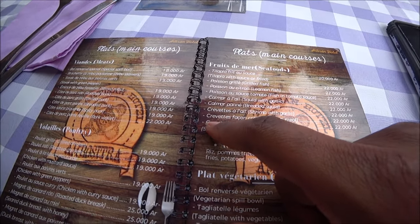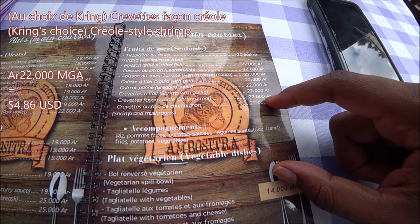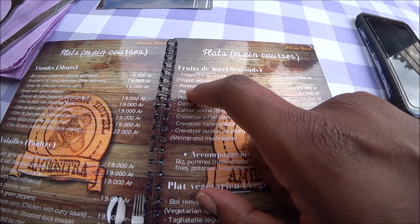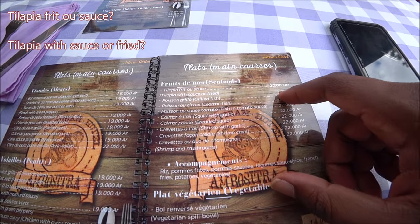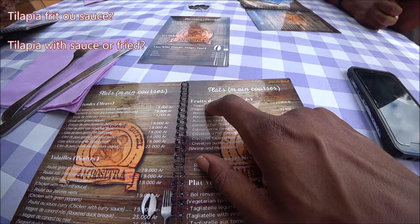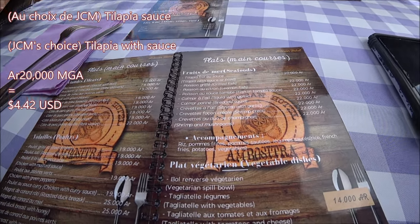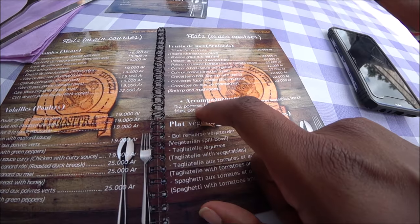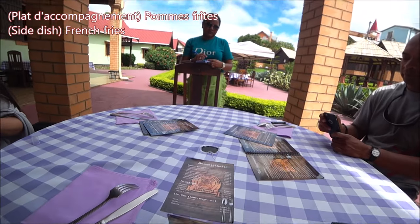All right, so Kring is going to get the crevettes façon créole. That's what she's going to get for 22,000 ariary. And I'm going to get the tilapia, fuit ou sauce. Yes, tilapia fuit ou sauce. And crevettes façon créole, with pommes frites. That's fine. And then World Cola.